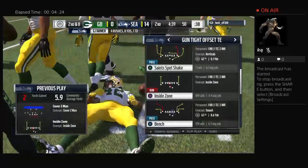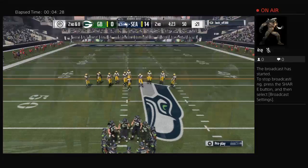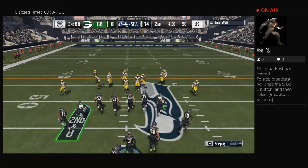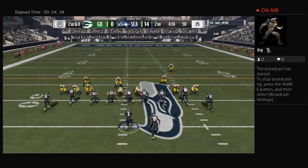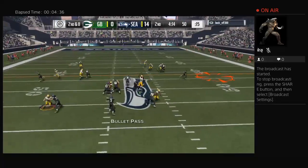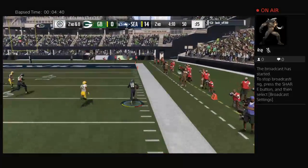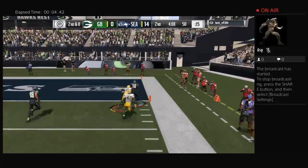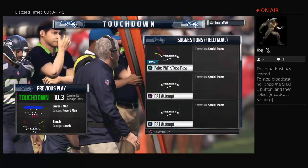Just a yard there. Give the tackle there to Morgan Burnett. 2nd down following the run. Shift together here from the D-line. From midfield now, here's Wilson. And he's got his man on the out route. 20. And he is in for the Seattle touchdown.